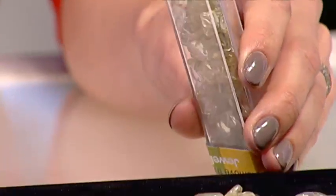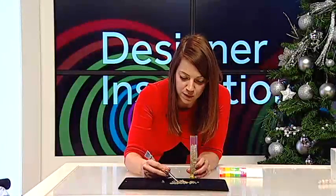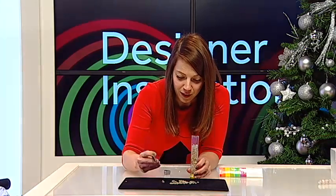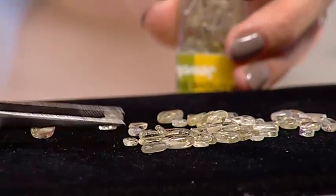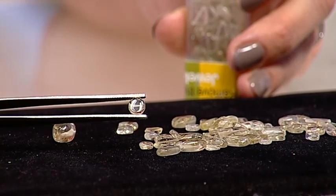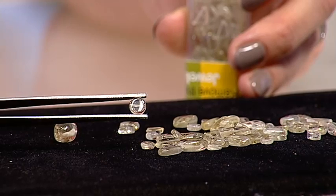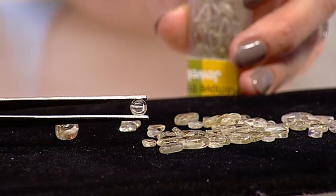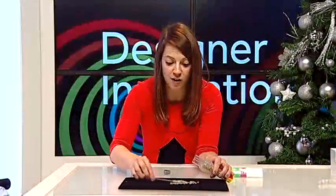Look, gorgeous, gorgeous. And it is just the fact that you've got your drops, your squares, your rounds. Absolutely stunning. Look at those. A real cost-effective way of getting lots of shapes in your stash without having to buy multiple strands. Just $14.95. Right, we've got to move on.